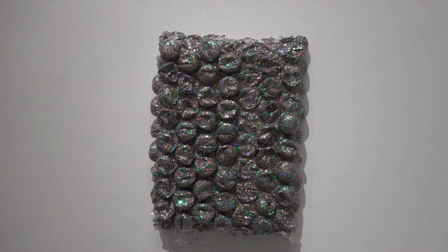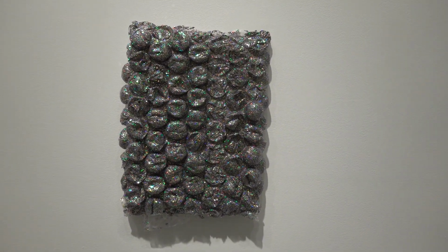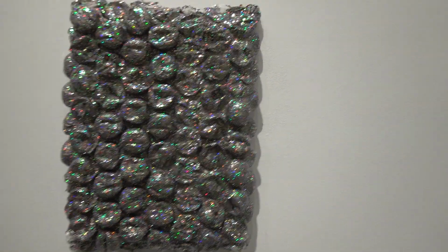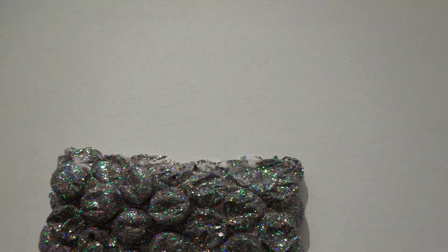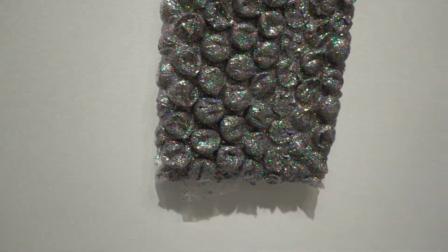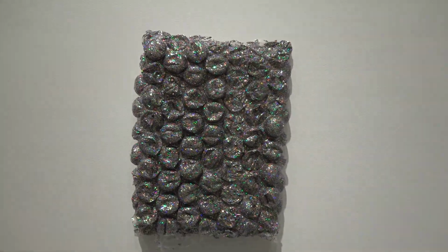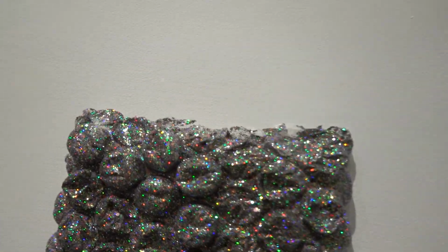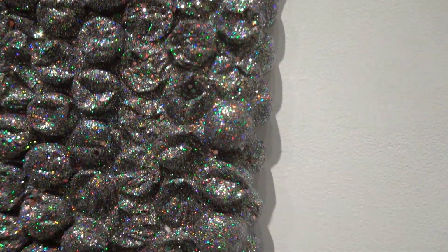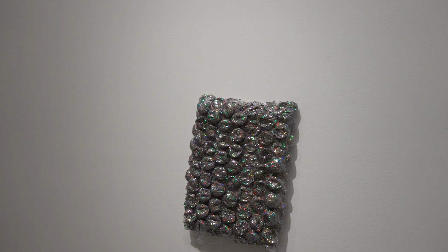So I talked about Astrid's formalism, and here's kind of where it goes off the tracks a little bit. Astrid also likes to bring in weird materials. Here we got some bubble wrap, and there is a certain grid that's involved in that. But somehow when you take it out, put it on the wall covered in glitter, it becomes something else.